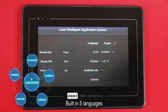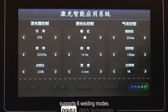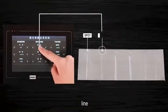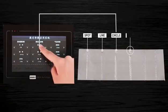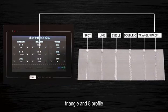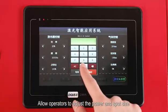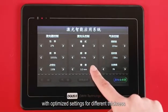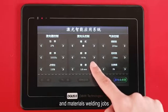Built-in 5 languages. Supports 6 welding modes, including spot, line, circle, zigzag, triangle, and 8 profile. To meet different welding demands, it allows operators to adjust the power and spot size with optimized settings for different thickness and materials welding jobs.